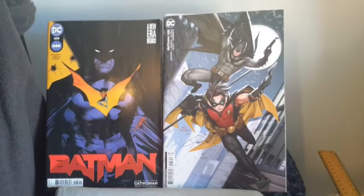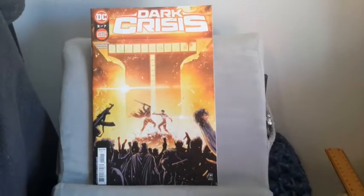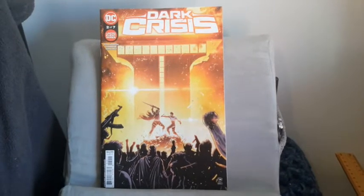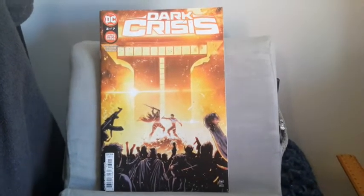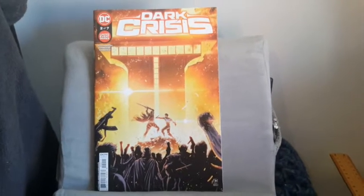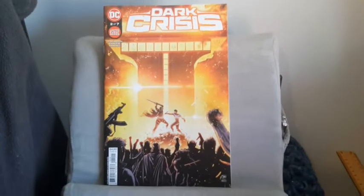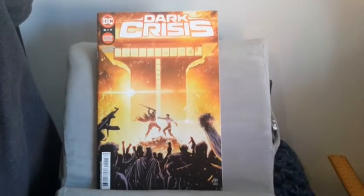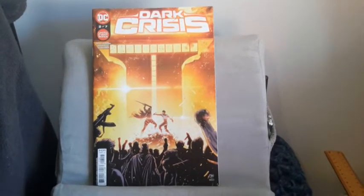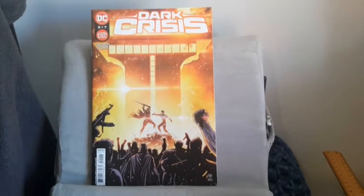So now it's time to move into Dark Crisis issue 2. So here we are, finally into Dark Crisis issue 2, and yes, it's being done in a joint comic review with Batman. So first things first, let's jump to cover rating. Does this cover in any way, shape or form connect to something that's happening inside the story? Sure enough it does, to which I give it a 7 out of 10.